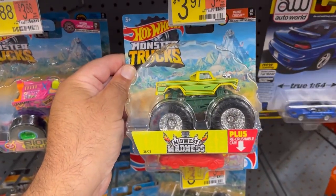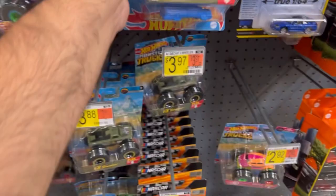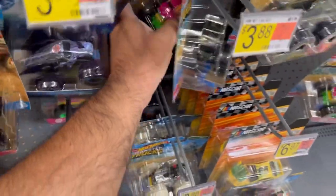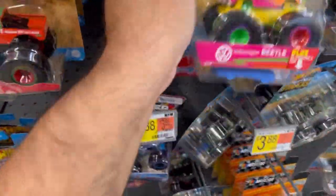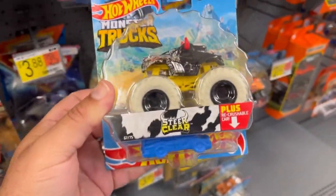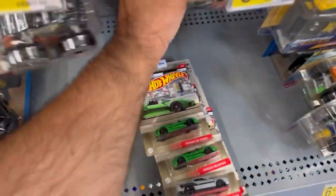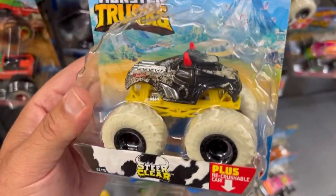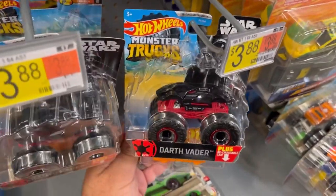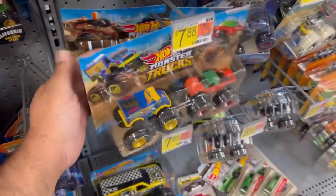And here we have the Midwest Madness monster truck from Hot Wheels. We have the V8 Bomber. There's another one right there. Another one here, another one here. Another Beetle. Let's see. This one's pretty cool. The Steer Clear. Here's another one. This one's kind of cool. It's got the bull horns on the top, so not bad. And here we have the Darth Vader. Not bad. Another one. And we have some 2-pack monster trucks over here.